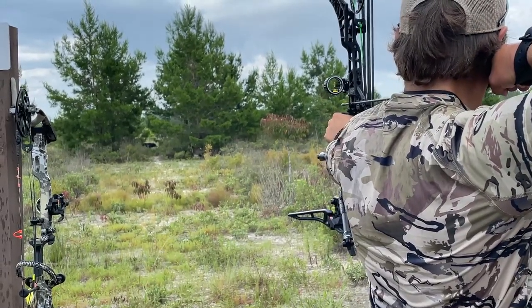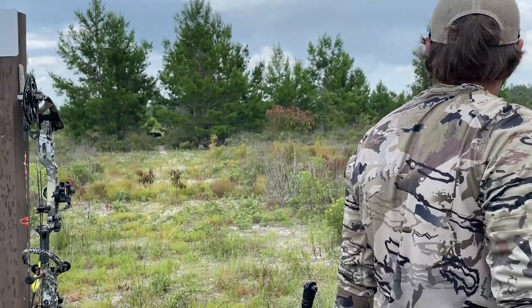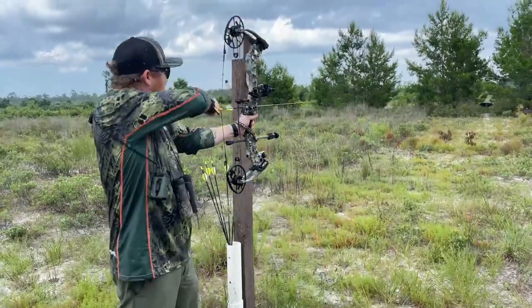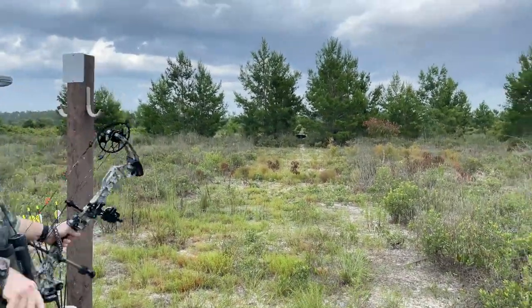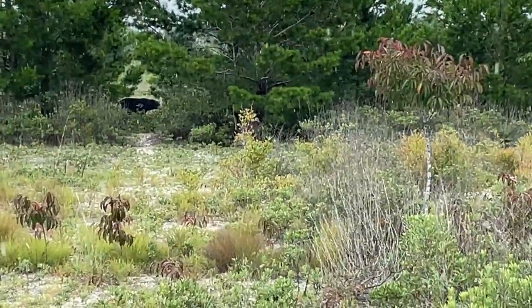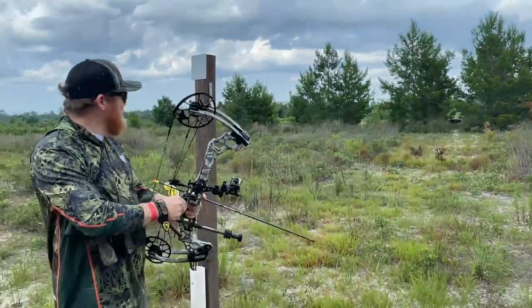You don't see that many bears with white spots on their side. Perfect target. Ooh, good shot. All right, turkey. Right next to the bow holder. Nailed him. That was like really fast. I was on it, so I released. Yeah, it was really fast.